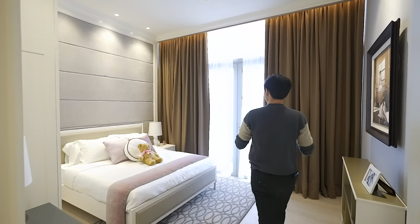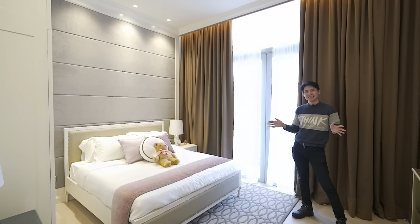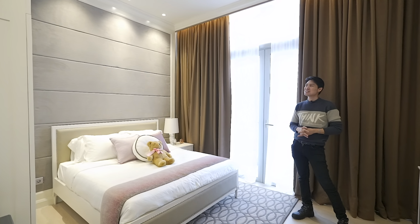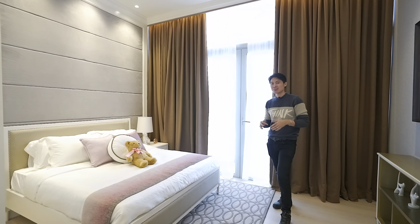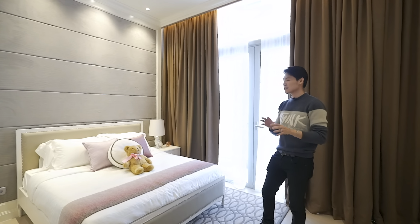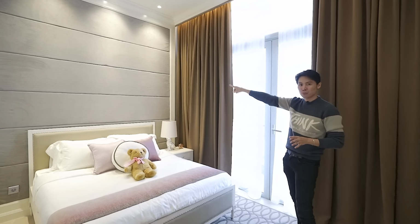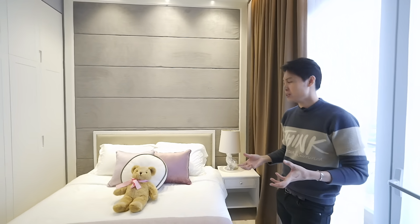Oh my gosh, the kids' bedroom is lovely. You know, I think this apartment does a lot of bold colors. I really like bold colors. They are not afraid to play with such a dark tone. Like for example, that headboard is grayish, but still looks cute and adorable.